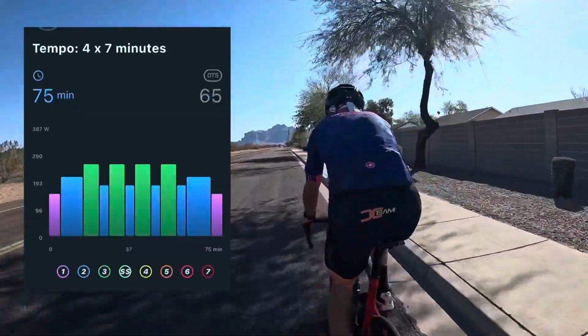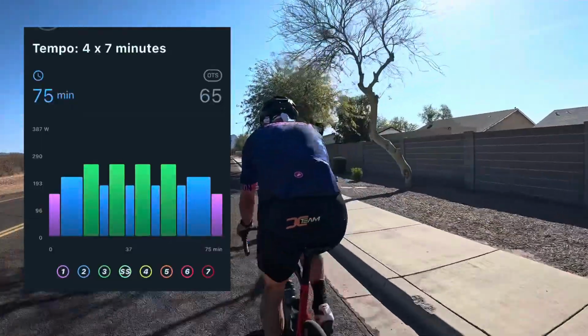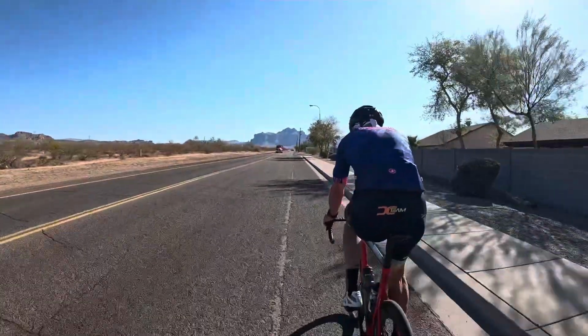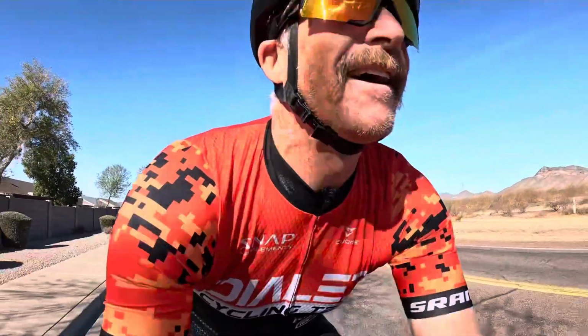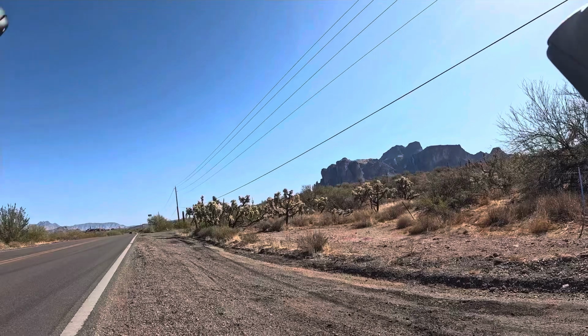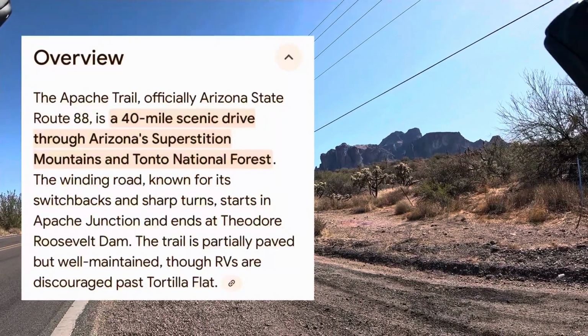All right, so the workout plan for today was to do four 7-minute efforts in tempo or sweet spot, somewhere between tempo and sweet spot. For me, that's somewhere between 260 watts and 300 watts. So I was going to try to do that. Oh, look, I mounted my GoPro camera backwards. Yeah, I'm an idiot. I'm just sharing with all of you that I'm normal.